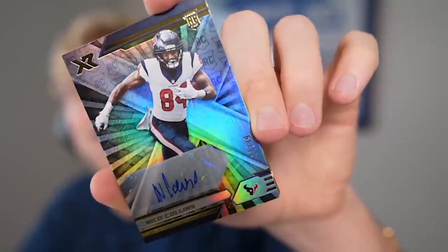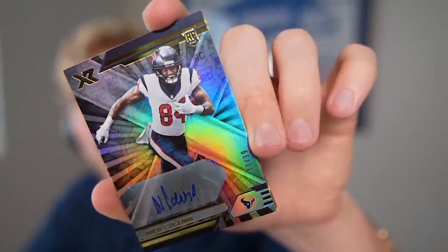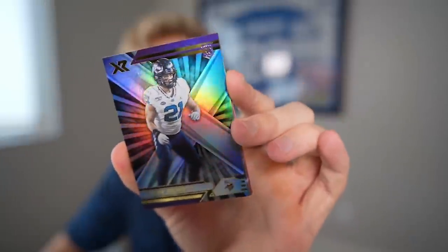Oh, don't tell me this is my auto. Maybe he's a stud, and I don't know what I'm talking about, but Nico Collins is one of my potential two autos. Yeah, I don't know who that is. I'll be totally honest. 77 of 99, Nico Collins. This is what I mean, though. I literally could have got this dude in my Panini Impeccable box, but instead we got Ja'Marr Chase. That's so sick. And the final one in it is literally a guy I've actually never heard of, Chaz Surratt.